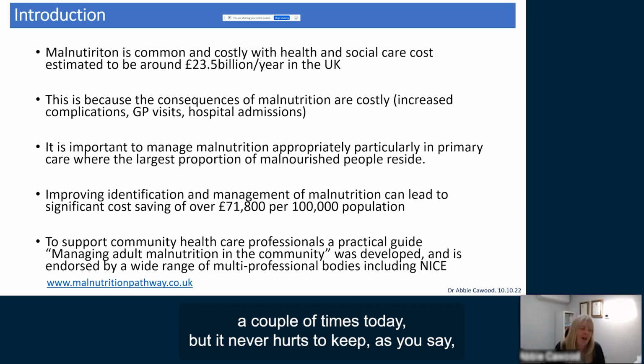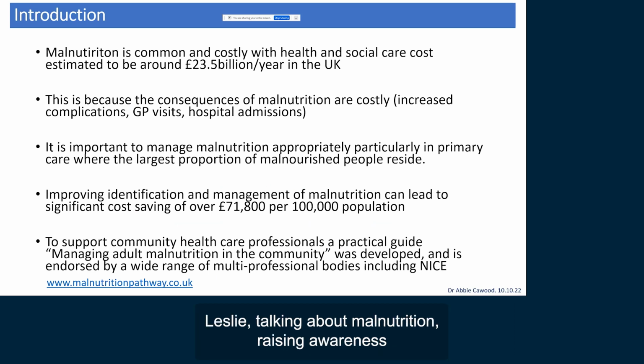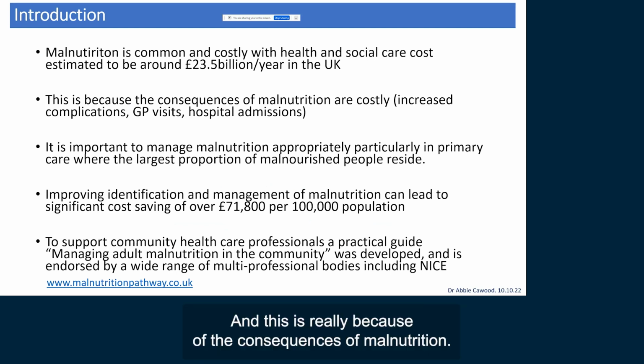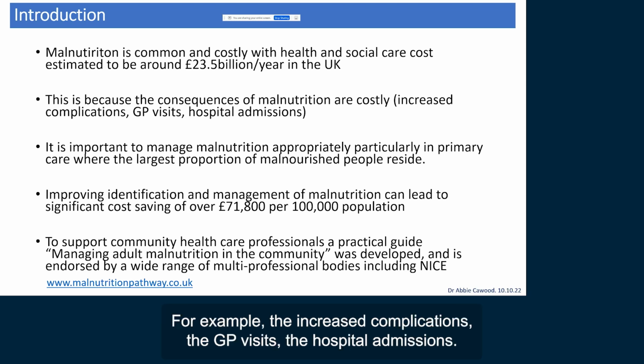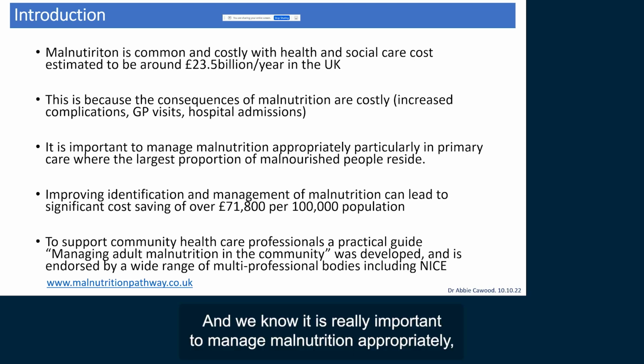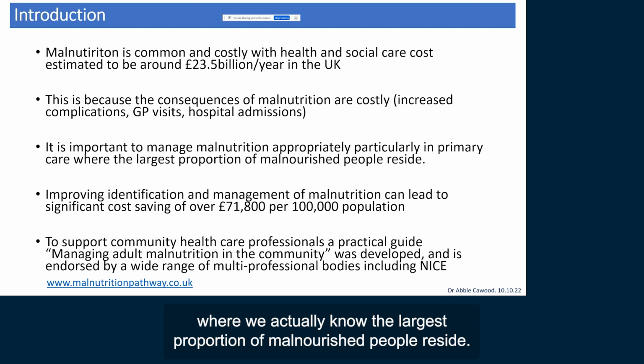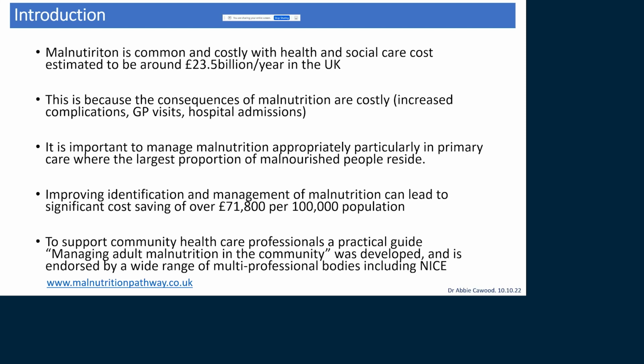So just to set the scene, and you have heard this a couple of times today, but it never hurts to keep, as you say, Leslie, talking about malnutrition, raising awareness and saying things in the same way. So we know malnutrition is common and costly, and this is really because of the consequences of malnutrition. For example, the increased complications, the GP visits, the hospital admissions. And we know it is really important to manage malnutrition appropriately, not only in hospital, but particularly in primary care, where we actually know the largest proportion of malnourished people reside.